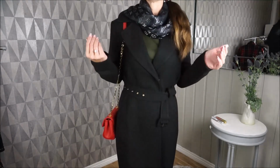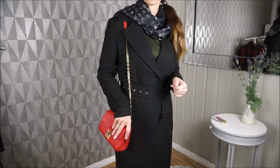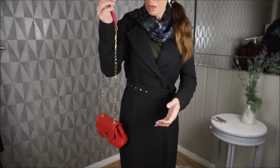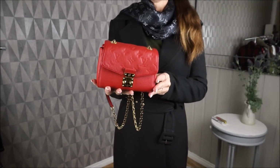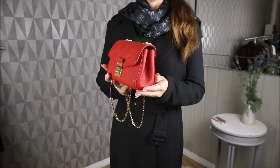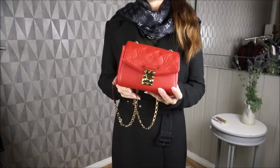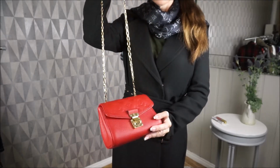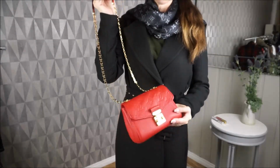And as I'm pretty dark, I have this bag, a Louis Vuitton in red, and I pair it with my chanchal from Louis Vuitton. This is the black with the silver. This little cutie in red Empreinte. This one I think was my first Empreinte bag, with gold details, a gold chain with leather here. It's very pretty.